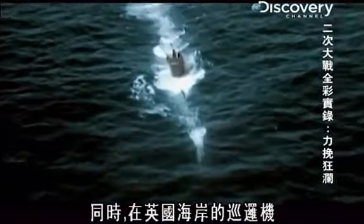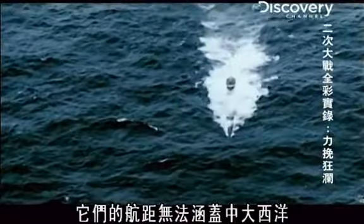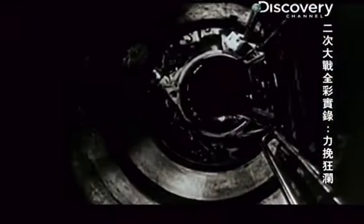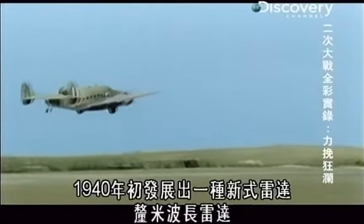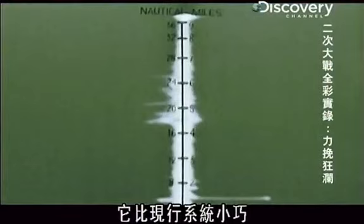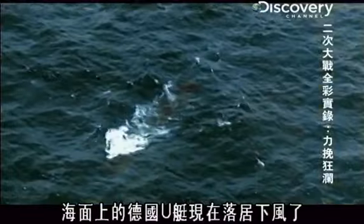At the same time, the patrol aircraft of Britain's Coastal Command were equipped with depth charges. They lacked the range to cover the mid-Atlantic, but U-boats on the surface near their bases could be harried and forced to submerge. Then, as in the bombing campaigns, it was a series of technological breakthroughs that really came to Britain's help. In early 1940, a new type of radar, known as centimetric radar, was developed. It was smaller than existing systems and, for the first time, could be fitted to escort ships and aircraft. Now, any German U-boat on the surface was vulnerable.